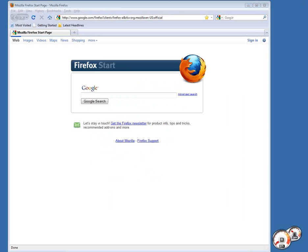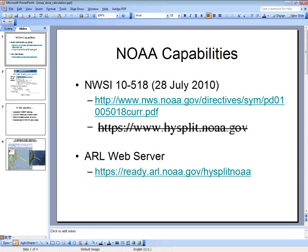Now, the last thing I wanted to go over is what other things are available to us in NOAA. I know from the forecast office side, there's the guidance document 10518, which was just reissued this last July 2010. And that does describe the RSMC products. It also describes, to some extent, the relationship of NOAA with other federal agencies.